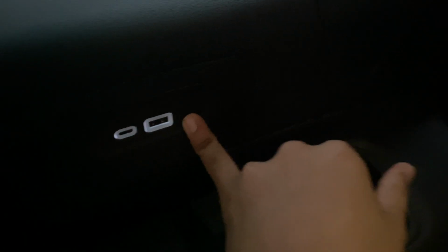Again, leg room is not too bad. The knee room is also fine. You do get headrests here at the back as well. So again, they are foldable. They do the job. Back here, you have 1 cup holder in the third row. You've got a USB-C port and a USB-A port.